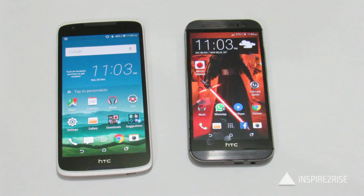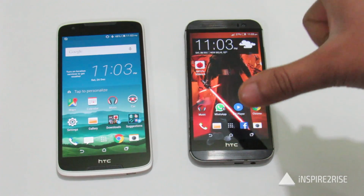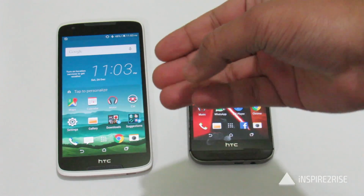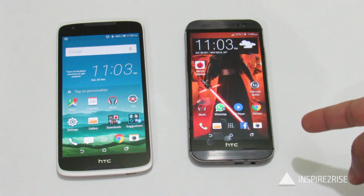At the end of the day, it's your choice. What kind of smartphone do you want? Do you want a higher performance and a better look, or do you want a better camera, better sound, better display and a somewhat lesser price than the HTC One M8 Eye?